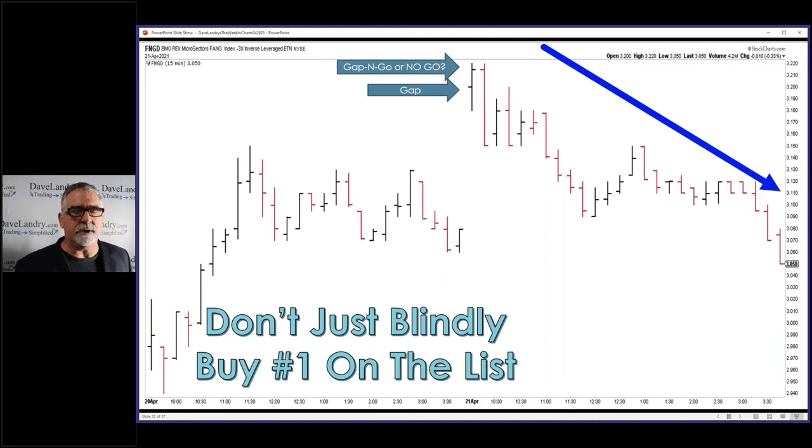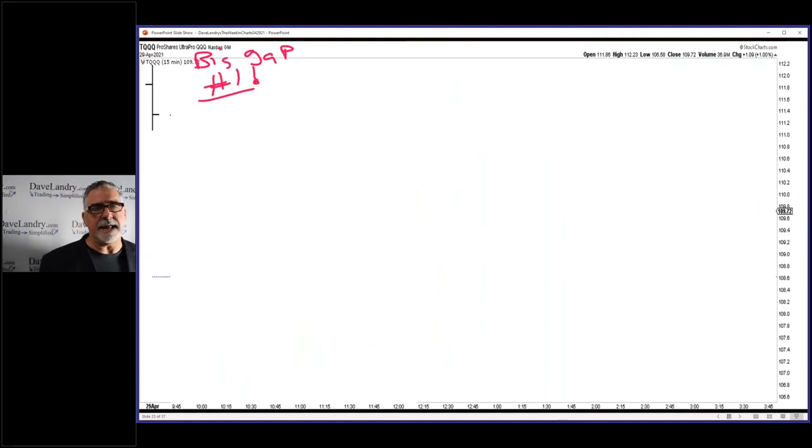But you can see, even though this thing was number one for quite a bit of the morning, okay, even up here, it was still up significantly overnight. It would have been a really bad trade just to buy the top relative strength. Now, we could use this to our advantage, okay?